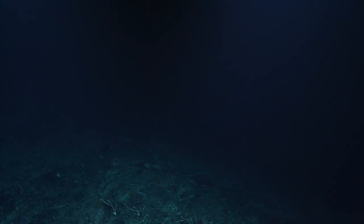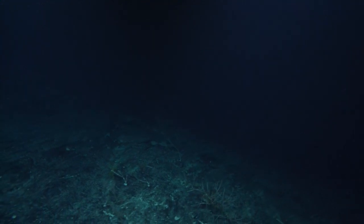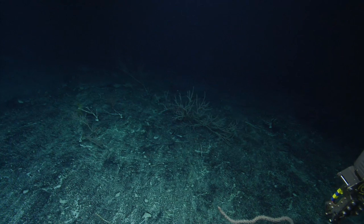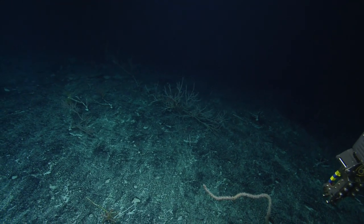Cool shot of Nautilus. Yeah, I was just about to say. I mean, cool shot of Hercules. It's got Hercules written on the side of it. Hercules is on the back. Got you. On the aft. I will do that.